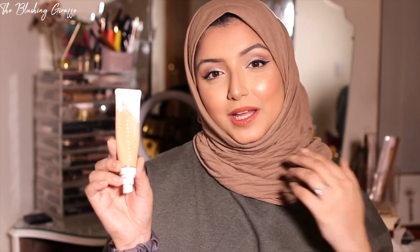Although 290 is more of a summer shade for me, so when I wear this at this time, it does look just a tiny tad bit too warm, but I don't mind that because, with the weather that we're having right now, sometimes I like to pretend that it's summer. So this is a definite repurchase. Need to clean and repurchase that.